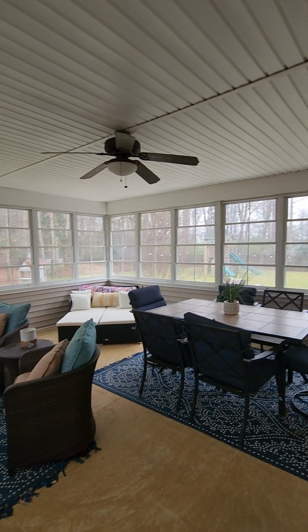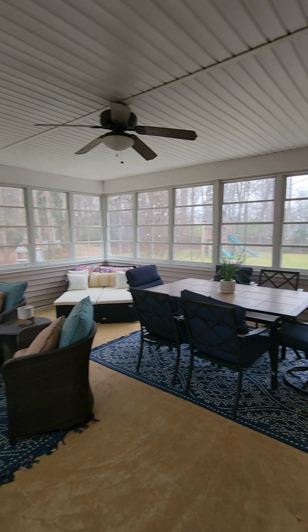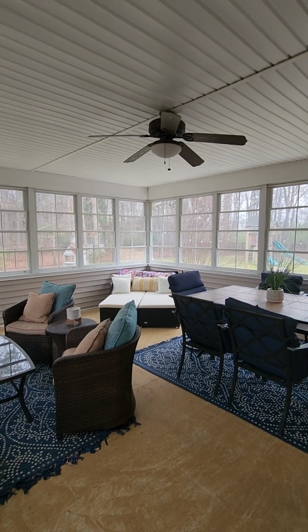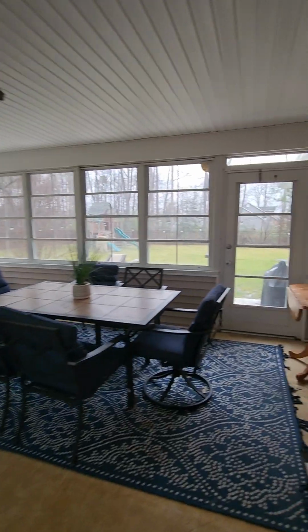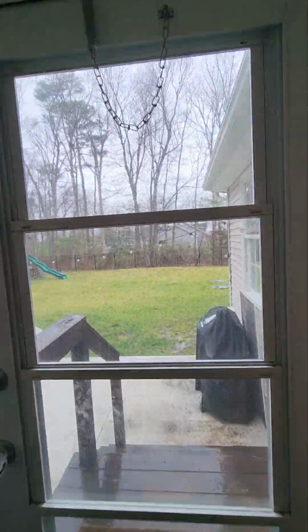This is very spacious. I mean, they've got a sitting area, a dining area, and a little lounge, plus a refrigerator. You've got fan and lighting out here, and then this door takes you right out to the backyard, which is, again, fully fenced in.